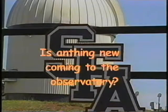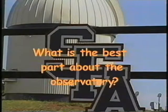Is anything new coming to the observatory? I did a study a few years ago of the problem of light pollution in Nacogdoches County. And as you might expect, right along Highway 259, there are more lights than any place else in the county. So if we could find a site, either far east or far west in the county, and get it donated, or maybe be able to afford to buy such land, I'm really interested in putting a remote robotic telescope on a dark site. What is the best part about the observatory? It's fun. You get to play with cool toys, and that's why we do astronomy.